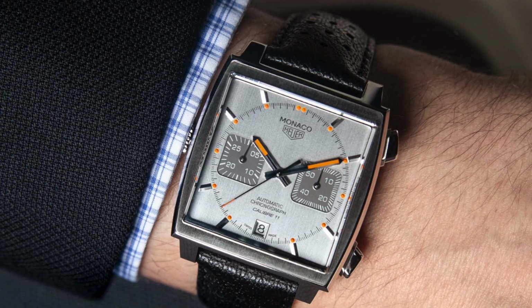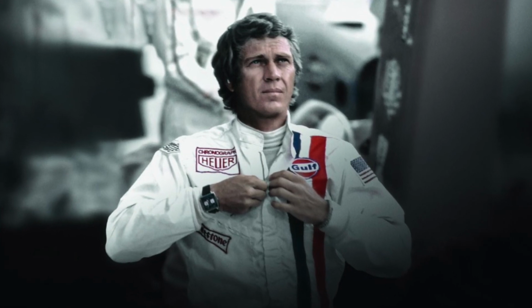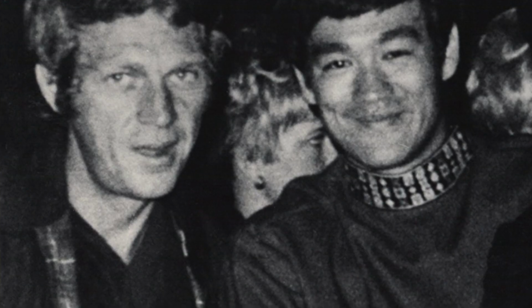So speaking of years, let's do a quick rundown on the Monaco's history. It came out in 1969 to honor the Monaco Grand Prix, but it wasn't made famous until Steve McQueen, the great Steve McQueen, wore it in the 1971 film Le Mans, where they used real footage of the race in the film. I thought Steve McQueen, he's just so cool, one of my favorite actors, and on a side note, I really liked him because he befriended the legendary Bruce Lee and was a student of Bruce Lee, and he tried really hard to get Bruce's foot in the door in Hollywood, and that was near impossible in the 1960s. So end of side note.